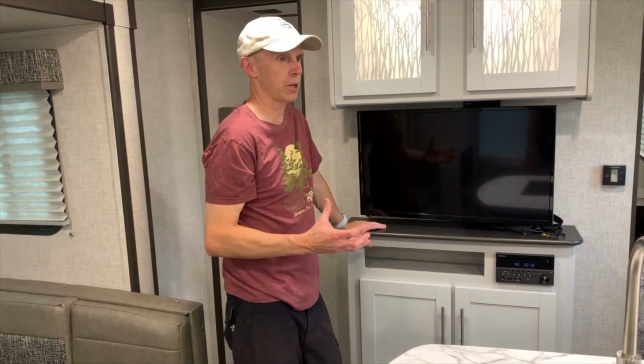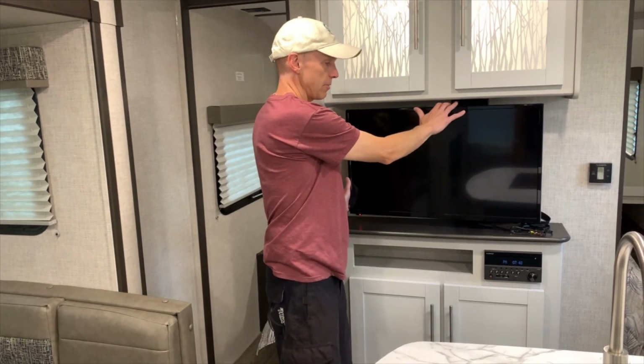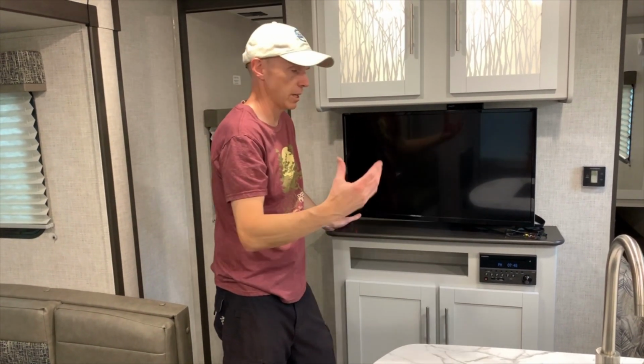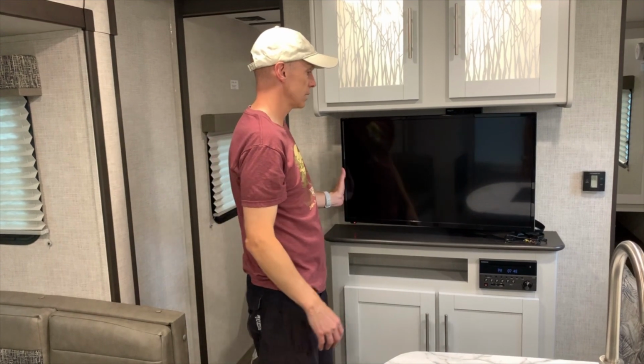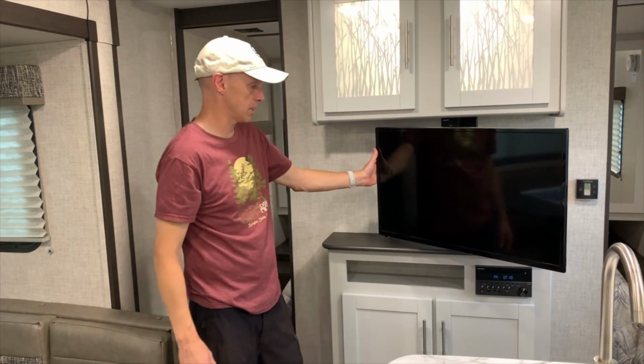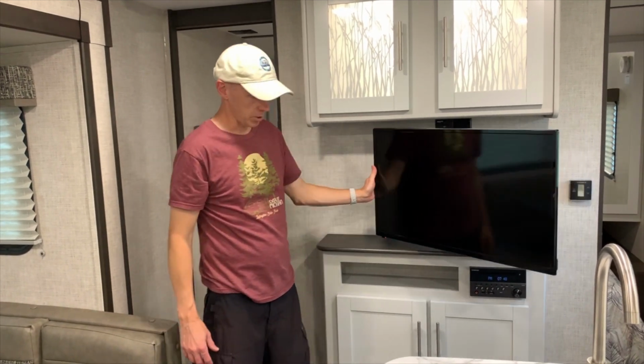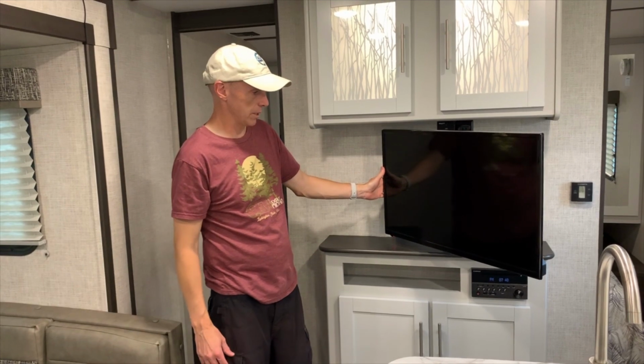So it is a powered omnidirectional TV antenna that plugs into the TV, and it really works pretty well as far as bringing in channels. Pretty powerful, plugged into the TV. The TV obviously swings out. It's a 32-inch LCD TV. Works pretty well, and you can swing it out and watch it from the dinette when you're eating dinner or whatnot.